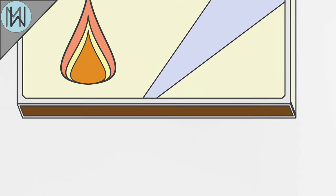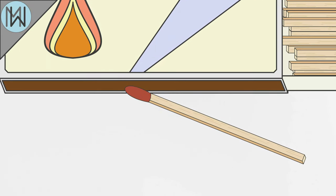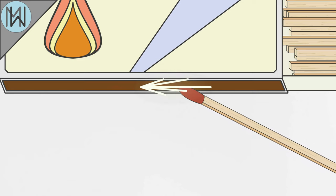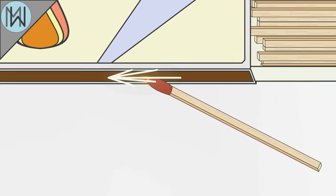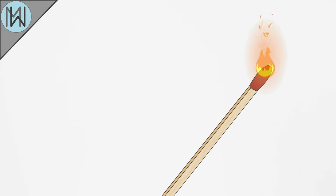The phosphorus has been moved to the outside of the box, which has a striking surface composed of red phosphorus and powdered glass. As the match is struck against it, the glass generates heat via friction, and a tiny amount of the red phosphorus is turned into white phosphorus. This ignites in the presence of air. This in turn ignites the match head, which is primarily potassium chlorate.